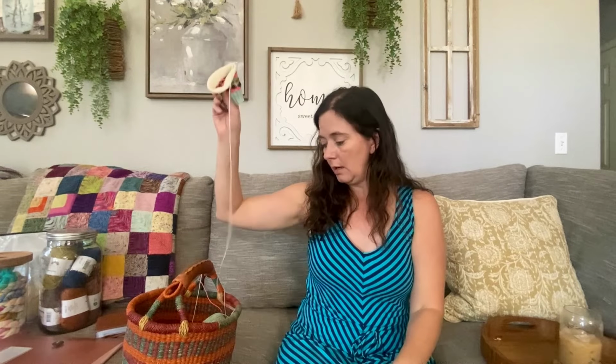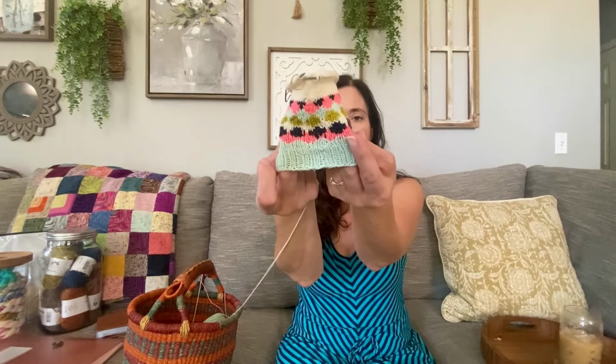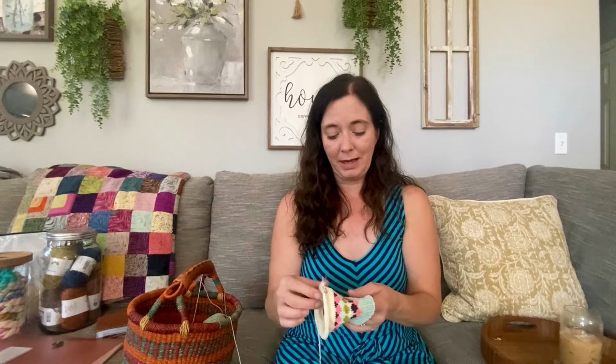So, I already wove in the ends, which took me forever to do. It took a long time. It was crazy. And I don't even feel like I know how to weave in the ends for color work. I just feel like I'm not doing it well, like right here and here. Look at these little weird lines, the pink and the blue line. I think that's from weaving in my ends.